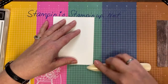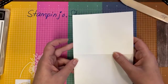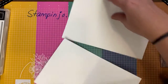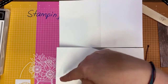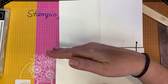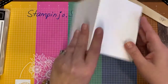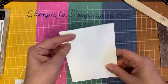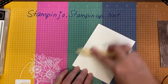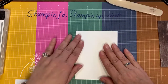So I cut the sheet in half, and that's half a sheet, as you can see right there. It's 8.5 by 11, so I cut it at 5.5, and then I scored it at 4.25. So you get 2 cards on one sheet for the newbies out there. And this just makes your fold crisp.